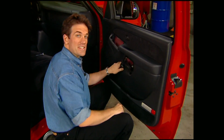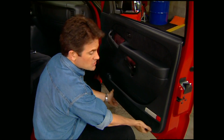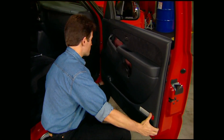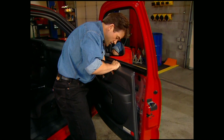While Stacey's busy tearing our dash apart, I'm going to replace the speakers in the door. Now if you don't know how to get your door panel off, it's a really good idea to go down to a local parts store and buy yourself a service manual before you end up tearing something off and adding to the cost of your project.